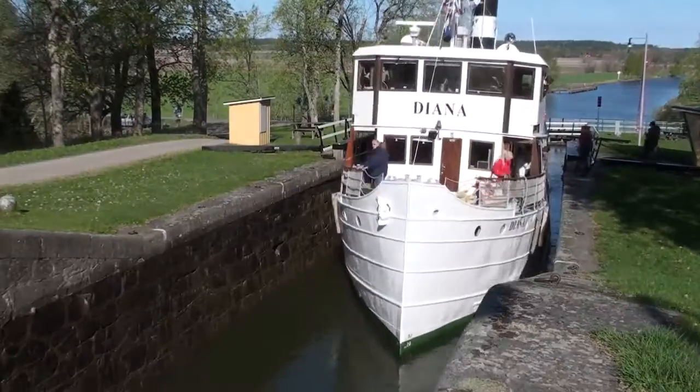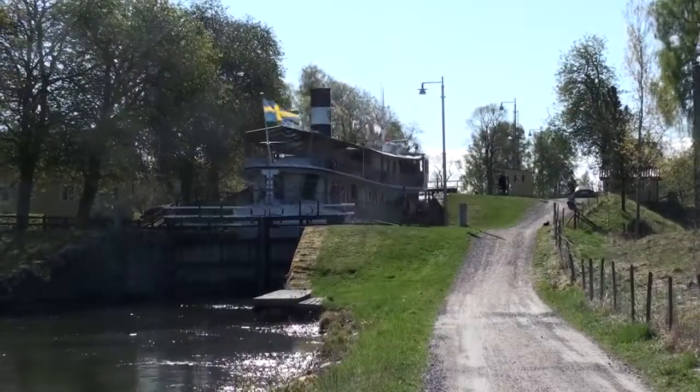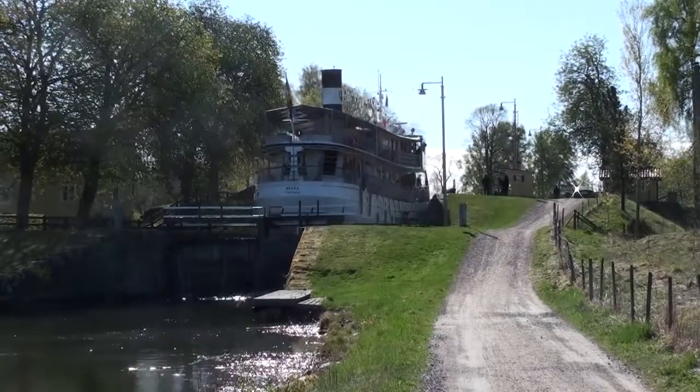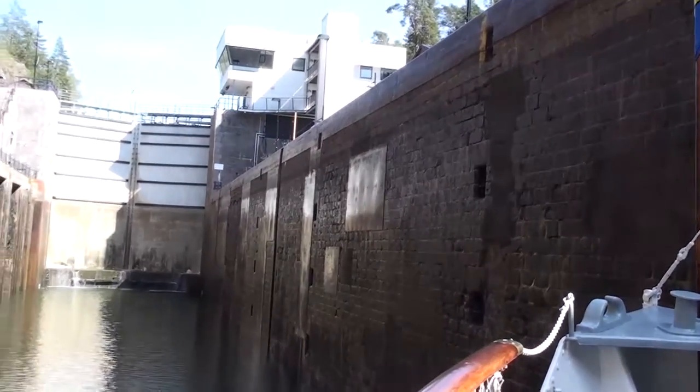This is in fast motion, but it shows you how the Diana would be raised up or lowered within the locks. The Gota Kanal was the greatest building project in the history of Sweden. Here is some raw footage of the Diana navigating the Gota Kanal.